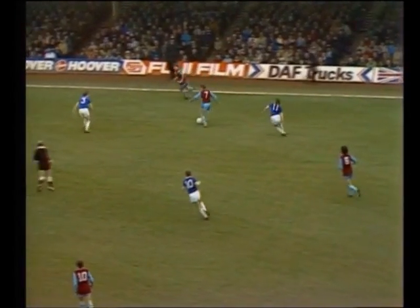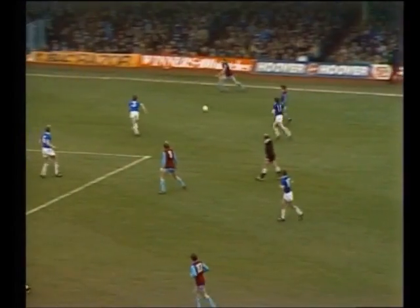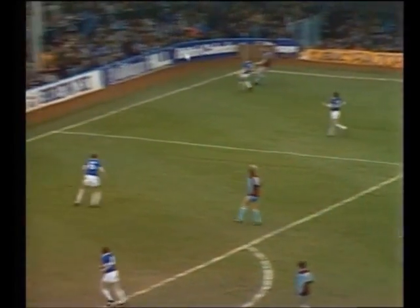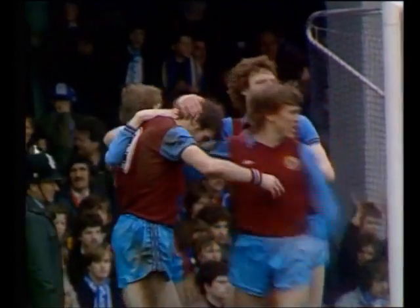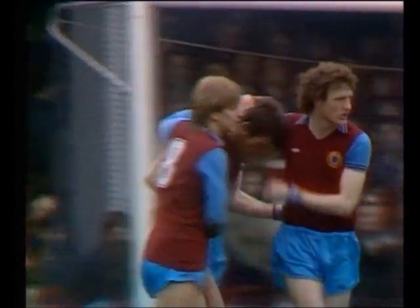Mays there again, working now with Bremner. Swain. Good cross. And Wynn is going to score. He's done it again, Peter Wynn. Well, what a beautiful cross that was from Kenny Swain, who started as a winger.